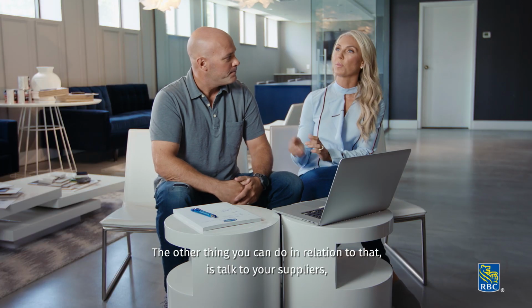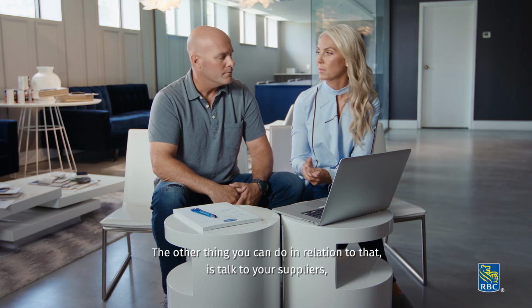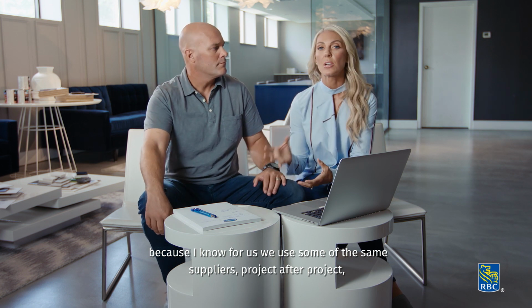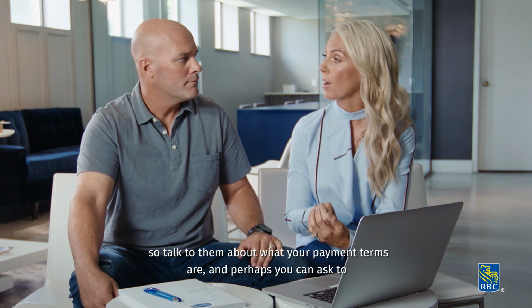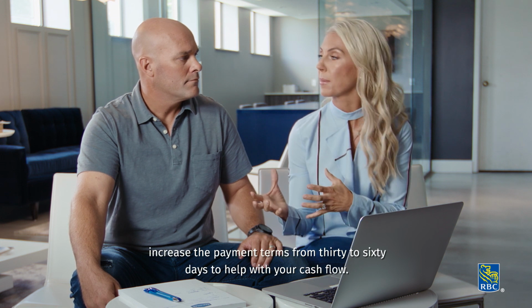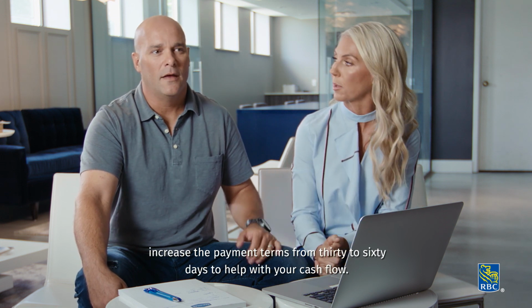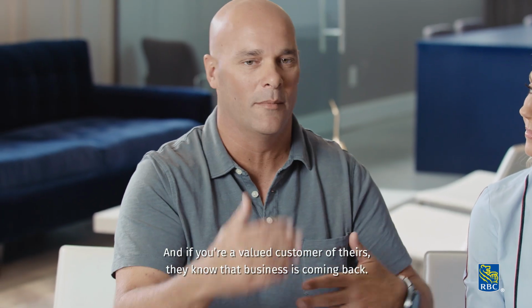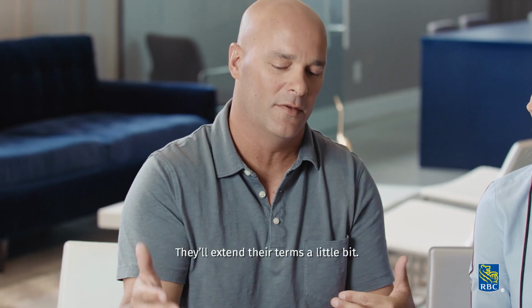Well, the other thing you can do in relation to that is talk to your suppliers, because I know for us, we use some of the same suppliers project after project. So talk to them about what your payment terms are, and perhaps you can ask to increase the payment terms from 30 to 60 days to help with your cash flow. And if you're a valued customer of theirs, they know that business is coming back, they know they're going to get the cash flow, they'll extend their terms a little bit.